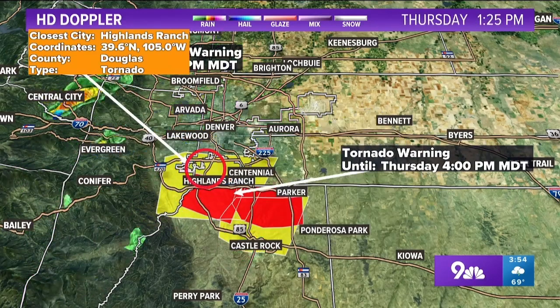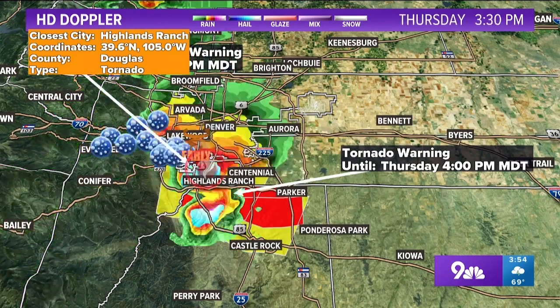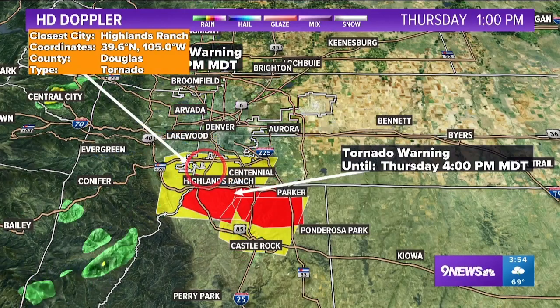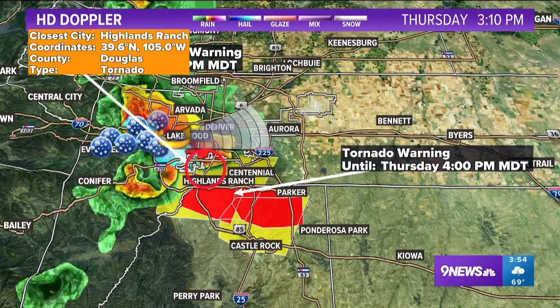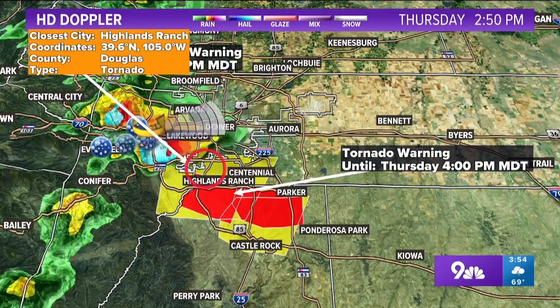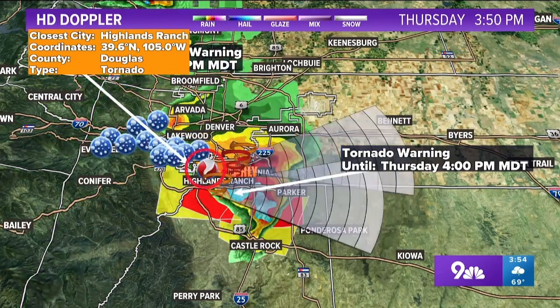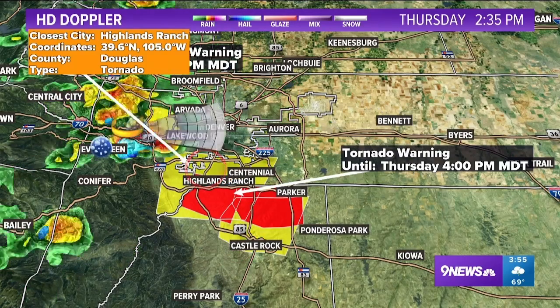If you're in Castle Pines or Parker, this cell with potential tornado will be coming your way, and you are in a situation where you need to take shelter immediately. Again, Parker, Castle Pines, tornado warning until 4:15. Mobile homes could be damaged or destroyed, damage to homes, businesses, vehicles with this cell, which is extremely dangerous, coming off the Front Range foothills. The cell is 13 miles south of Denver, moving east at 15 miles per hour.